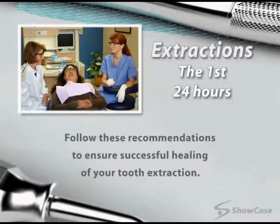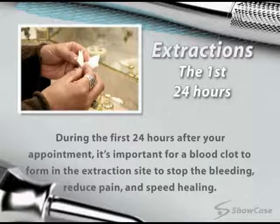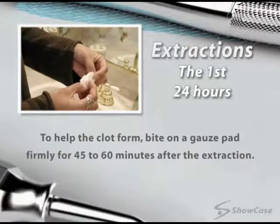Follow these recommendations to ensure successful healing of your tooth extraction. During the first 24 hours after your appointment, it's important for a blood clot to form in the extraction site to stop the bleeding, reduce pain, and speed healing. To help the clot form, bite on a gauze pad firmly for 45 to 60 minutes after the extraction.